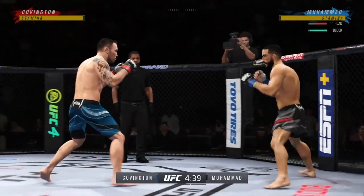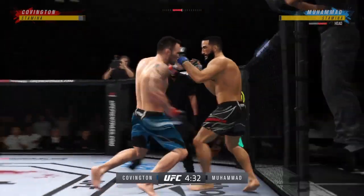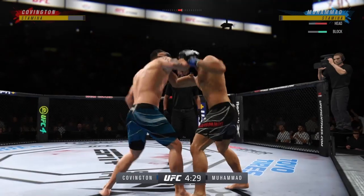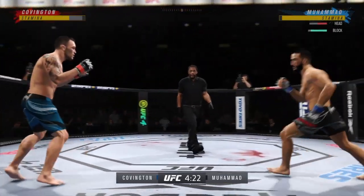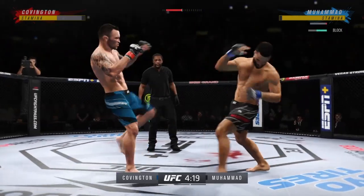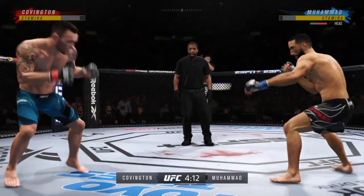Gets the elbow up into the target. And he landed the right hand there. All right, so there's Colby Covington showing off those improved hands yet again. Never looked better than the fight against Robbie Lawler. On that night in Newark, everything came together for Colby.